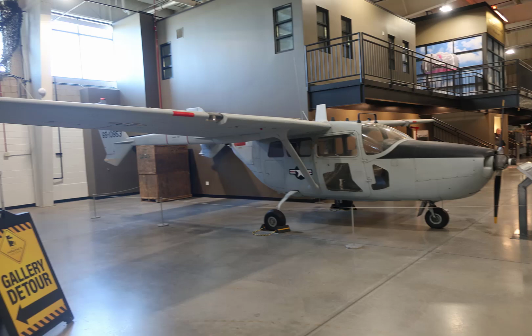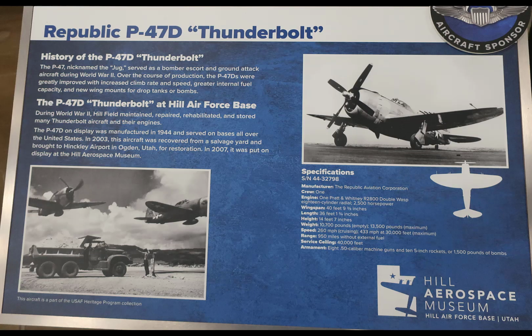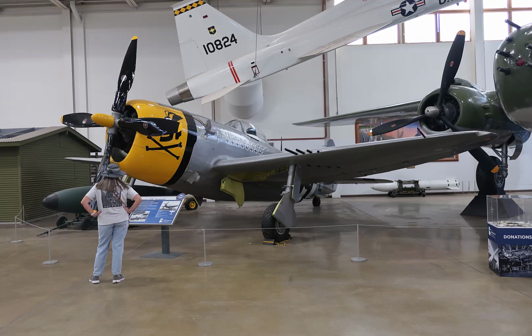The Republic P-47 Thunderbolt was a kind of unusual aircraft for the Army Air Corps towards the end of World War II. They preferred to go with V and water-cooled engines, and this one had a radial. It was a tank killer. It took a lot of use and abuse and earned a very good reputation with a very high bomb load. It carried a lot of ordnance of different kinds. It was known as a tank killer.